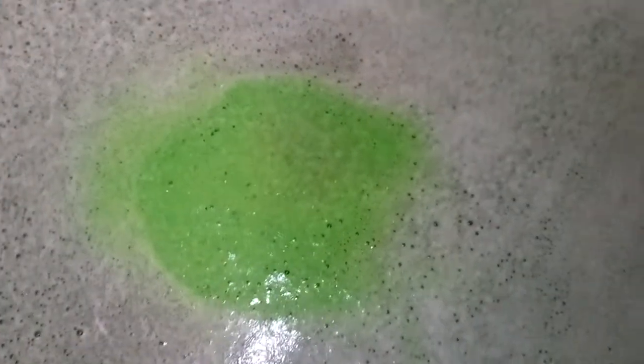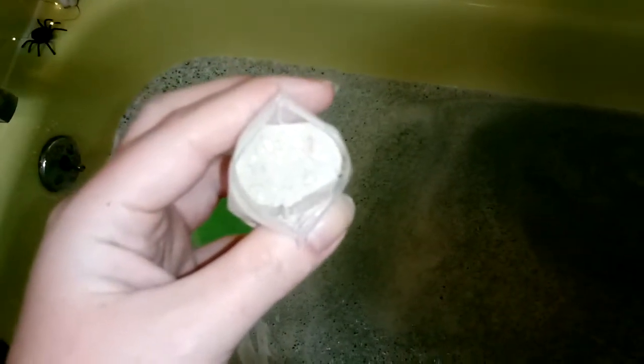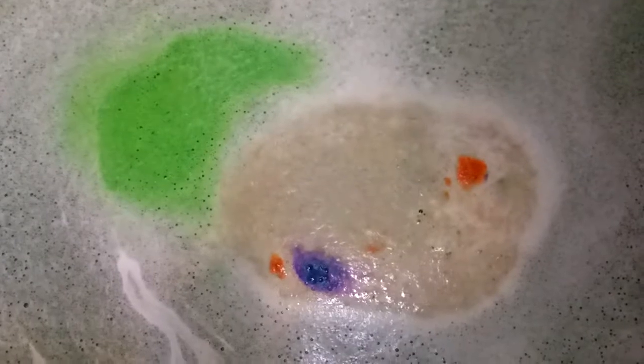Love Armani, I believe it is, and this is a sample of her Loopy Breakfast. Loopy Breakfast smells really good. I don't know if you guys can really see inside of it. I see there are some colors. I'm not sure if we will have a lot of color, but let's see. That's beautiful.